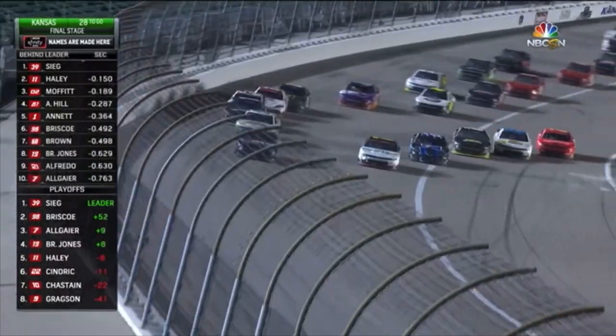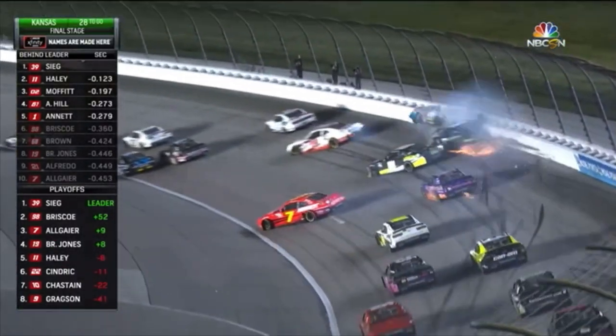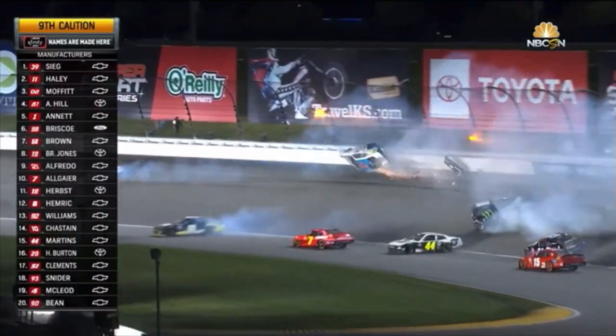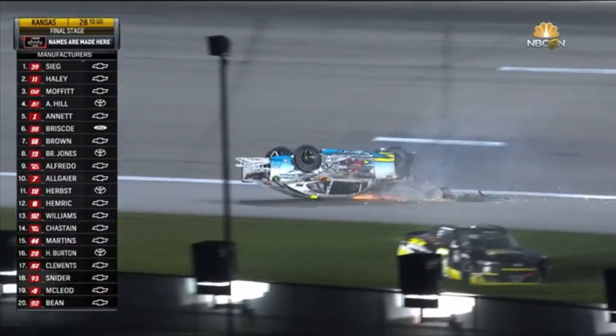Haley, not a great restart here as Ryan C gets off to a good start. And now they're four wide going into one. That's it. Oh, and around goes the seven. Hard into the outside wall. Buddy, hang on, the seven. Hang on, hang on. On the apron, the 21 of Anthony Alfredo was into the wall hard. He's upside down, sliding through one and two.